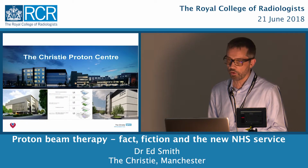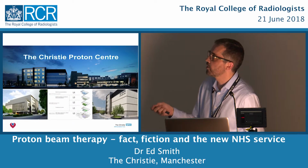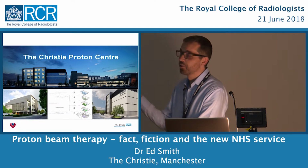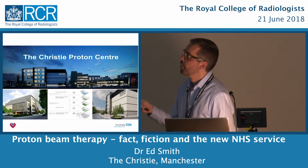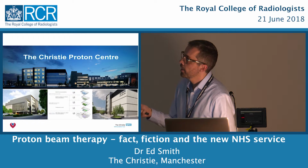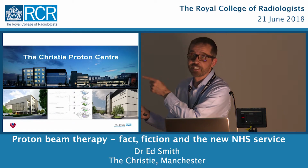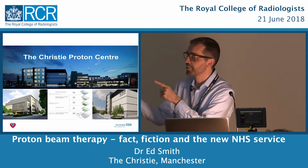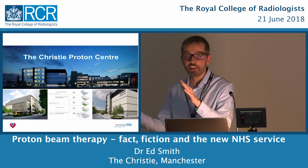So what about the Christie Proton Centre? This is an unusually clear sky in Manchester. Just need a few ducks flying over. This is the Proton Centre here. This is an artistic representation, by the way. I don't want you to be disappointed when I show you the current shot. But this is, which is still lovely, don't get me wrong.